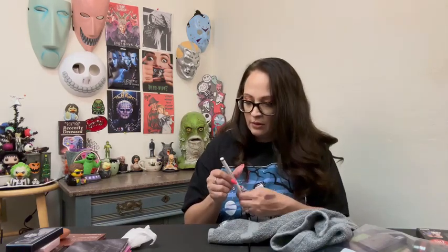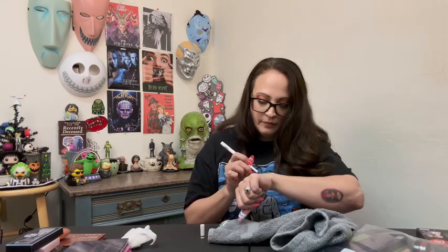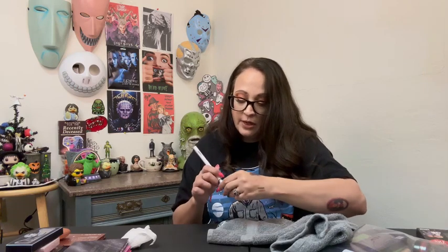So this is, there's a black pencil, and then it said powder. So you've got a little, there is stuff down in there. It's got a little shimmer on it. That's an interesting, it seems like a creamy formula.